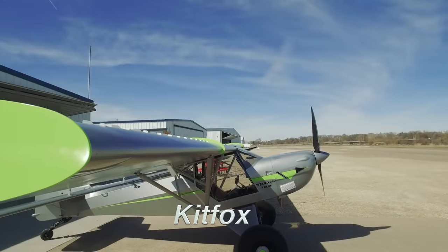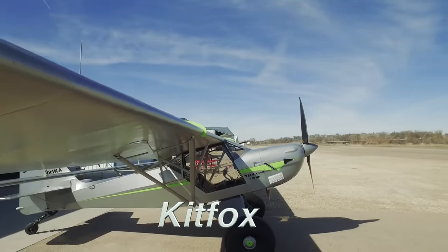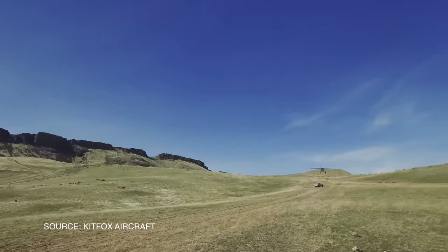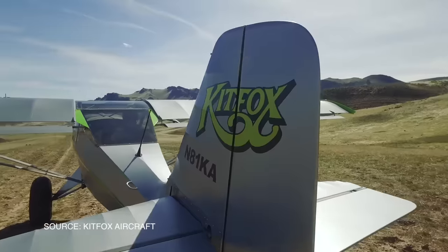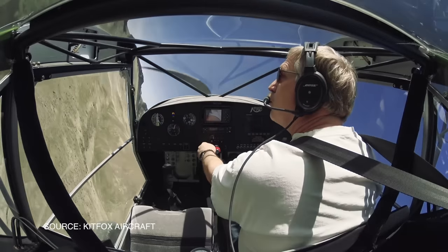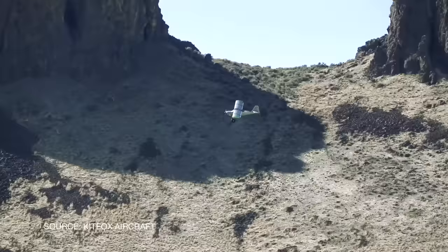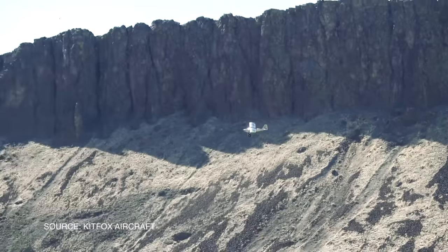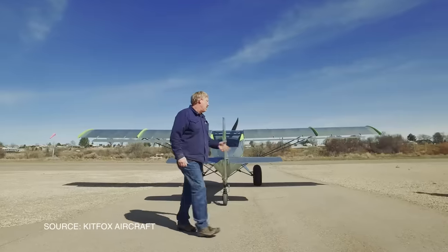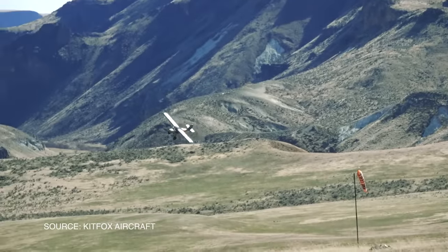The first plane on the list is the KITFOX, which really needs no introduction. If you're an aviation enthusiast, you probably know about this aircraft already. The KITFOX is one of the best-selling bush planes in the market today. The current generation of the KITFOX is the S7, which comes in three different models. From the entry level, you have the Super Sport, and on the high end, you have the STI. All models of the KITFOX can be built either as a light sport aircraft or an experimental aircraft.